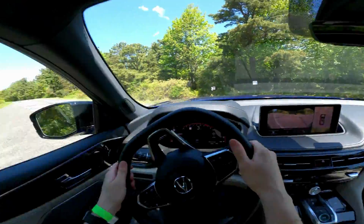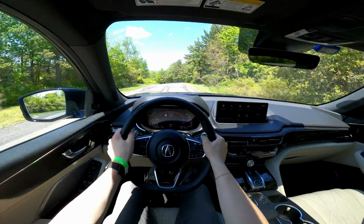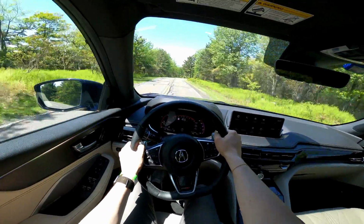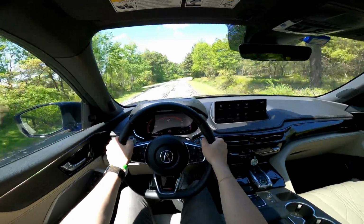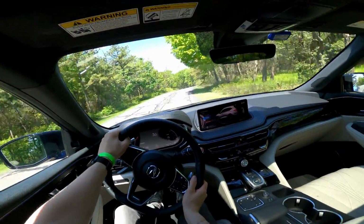And we are in the Sport Plus mode, so this is our most dynamic setting. Definitely gets up and goes. Kind of holds those gears a little bit long. Let me check out some other modes. So we also have regular sport mode, just a little bit tamer of a drive mode here. We also have normal mode. So this is going to be your day-to-day basic.